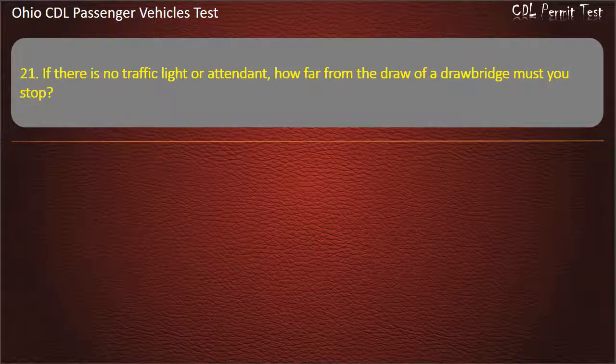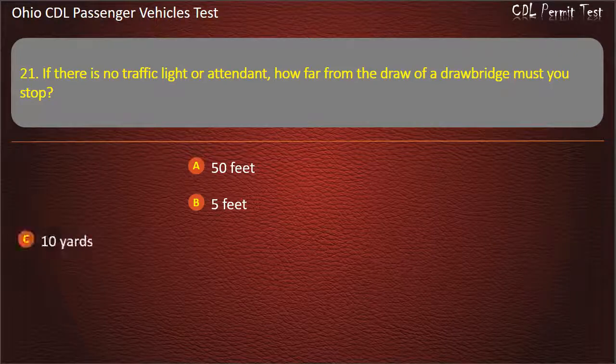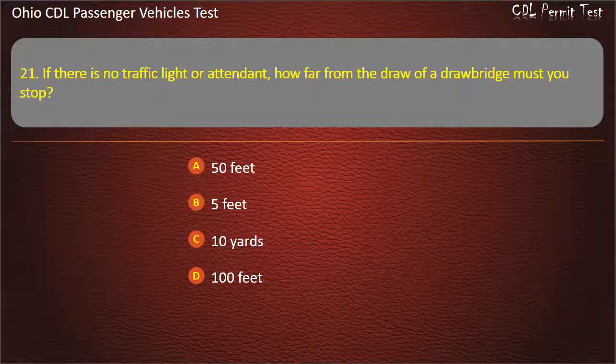Question 21. If there is no traffic light or attendant, how far from the draw of a drawbridge must you stop? 50 feet. 5 feet. 10 yards. 100 feet. Answer. 50 feet.